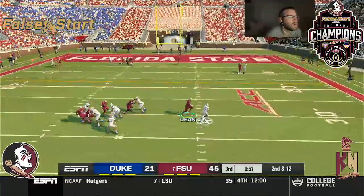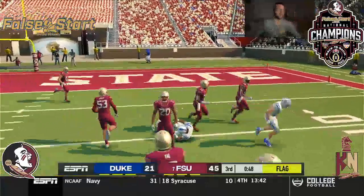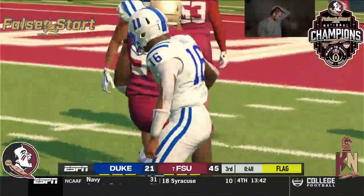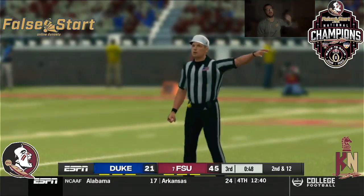He's going to try and scramble. Now he's going to run and watch out. Slides down. Flag on the play. Let's see what it is. Personal foul. Clipping. Offense.